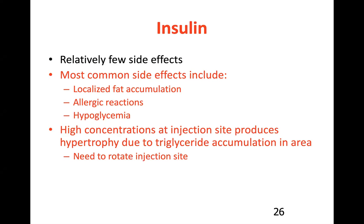We have also found that rotating the sites helps. When people are injecting, multiple injections will end up producing a localized fat accumulation. That's not a real big deal, but it's a thing. Some people have allergic reactions. Our biggest concern is that if they don't match it, the individual goes into hypoglycemia.